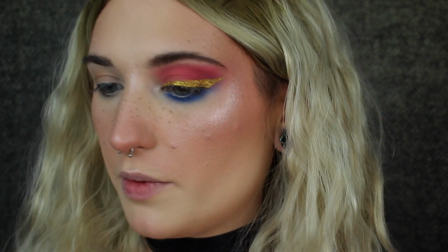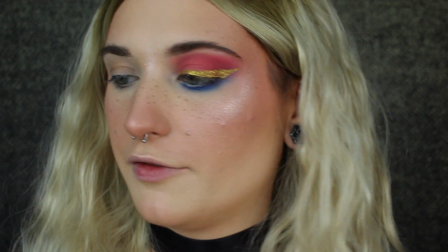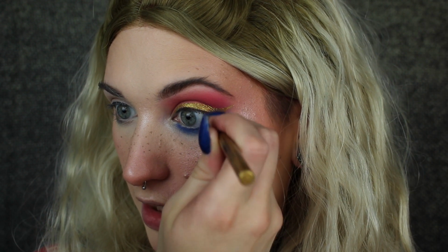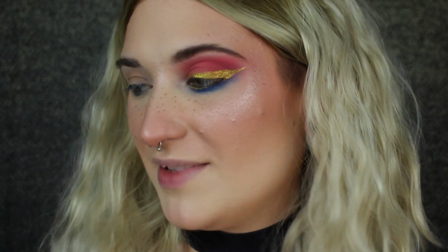Here we are. What do I want in my waterline though is the question. Should we just go with the gold? I'm gonna do Glitzy Gold from NYX. We might as well just drive right into it. Palette Bingo Gods gave me straight up Captain Marvel vibes.